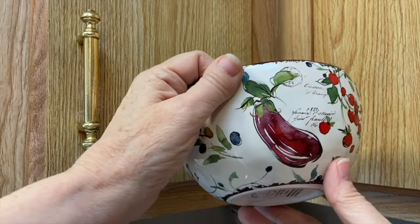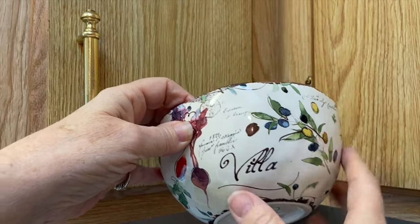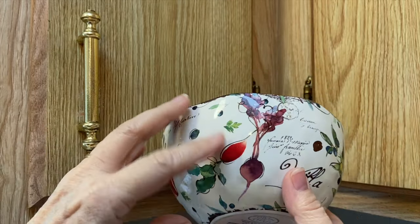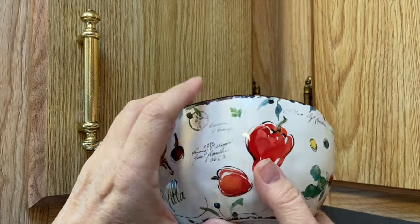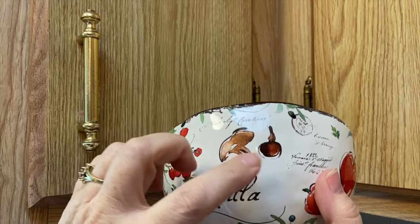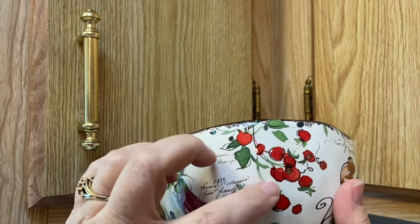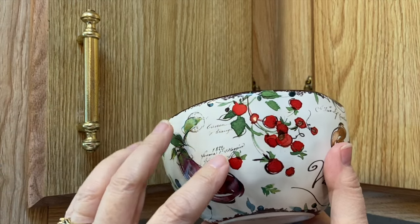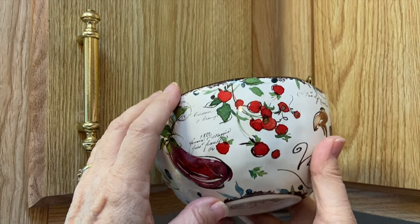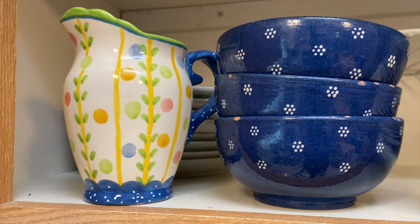Here's another example. These are my everyday dishes. And you can see the colors in here. There's strong contrasts. There's purple, red, deep greens, bright yellow. This is a rich reddish brown. And my favorite, cherry tomatoes in this. I also love it that it's watercolor and it has the writing on it, so I couldn't resist this whole set.